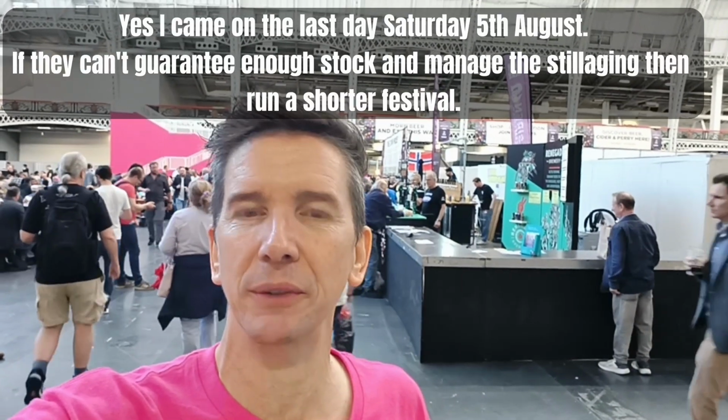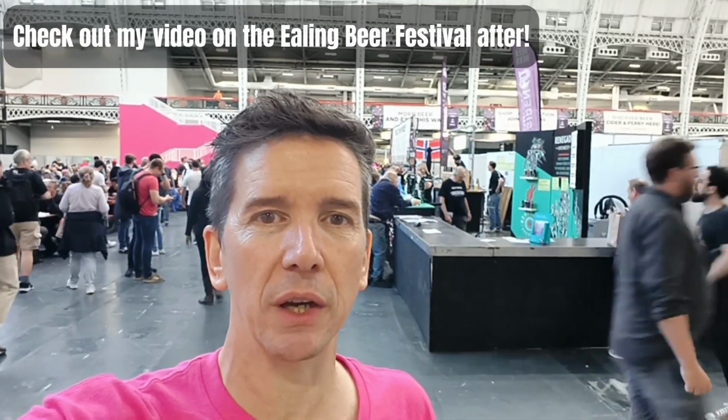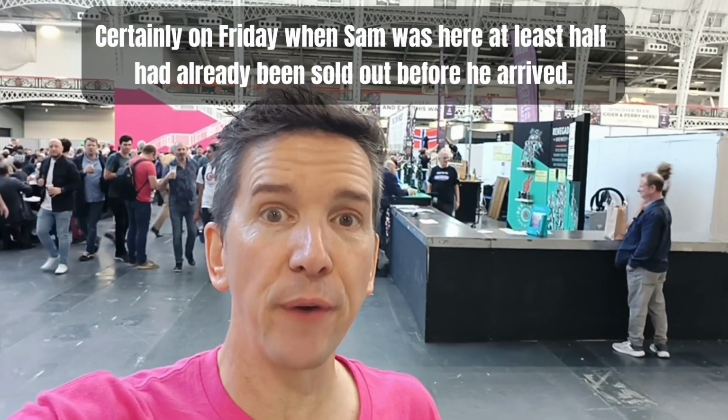So BrewTube is here at the GBBF, Great British supposedly Beer Festival. Incredibly disappointing. I went to the Ealing Beer Festival. It was amazing. It was well represented. Here, at least half of the casks had all kicked before I even turned up. They were going very, very quickly. The only beers left were really keg beers.